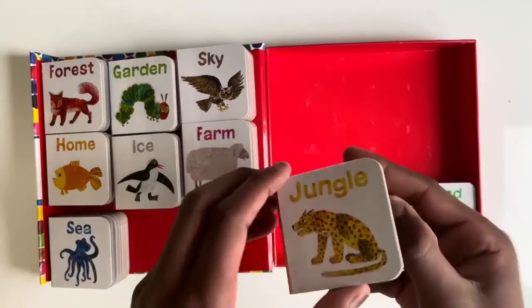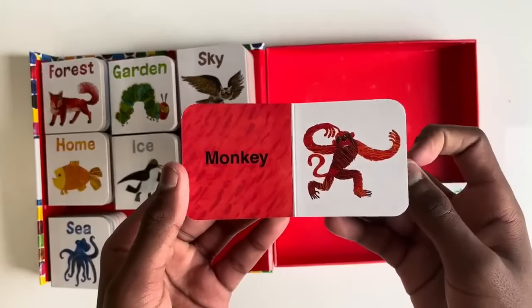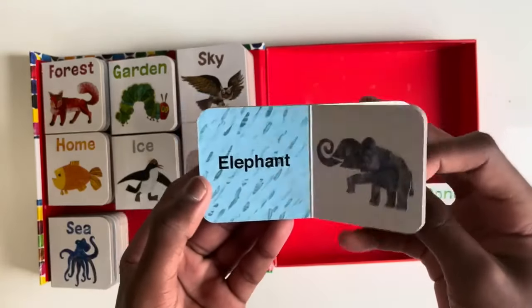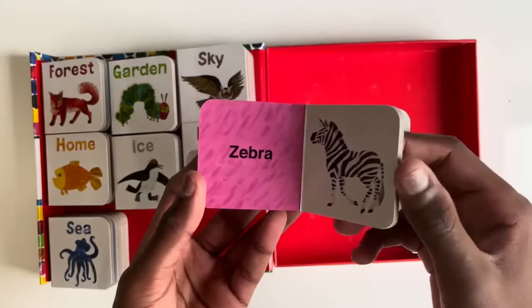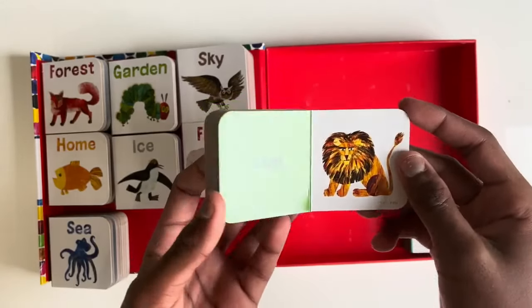Jungle, monkey, elephant, leopard, zebra, lion.